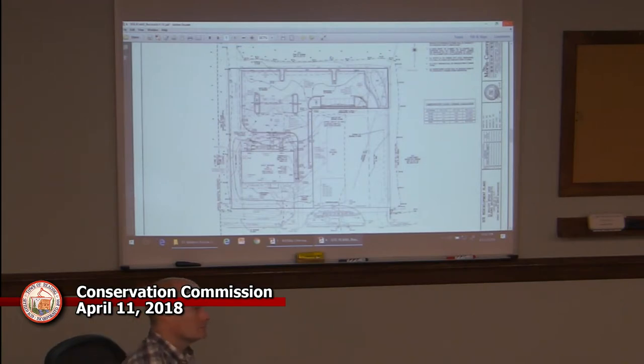So this is the grading plan here, and then if we want to get into the landscaping plans, I can just quickly go through those. Can I ask you a question about this? Sure. That storm drain, are you sure that it will drain that parking lot and you won't get a backup? Because you said it discharged directly into water.